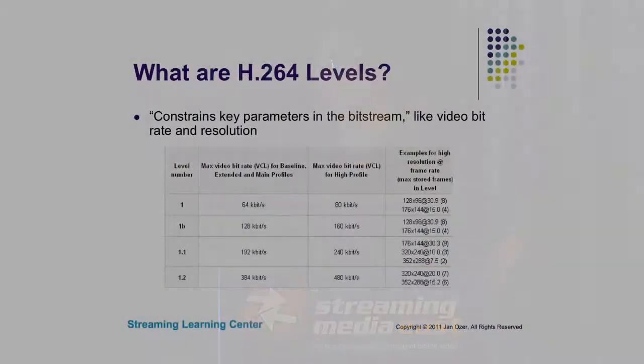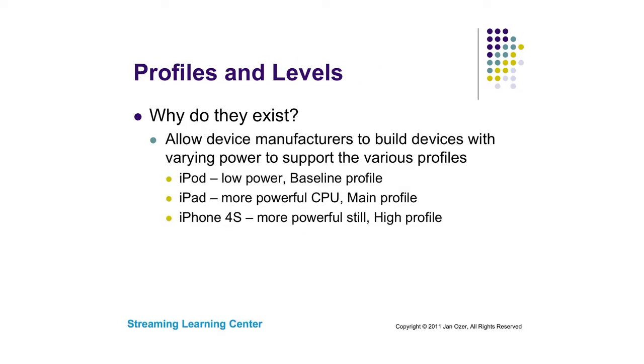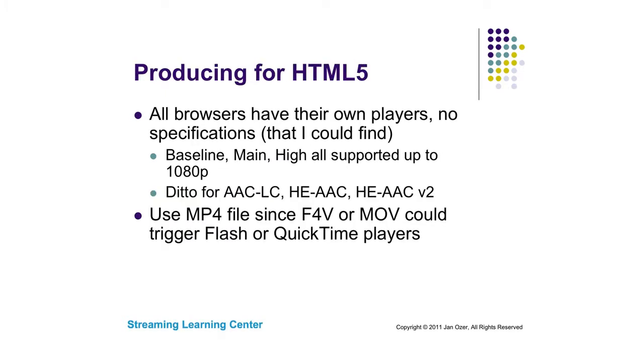And then levels just kind of take that one step further. Levels define bit rates and resolutions within a profile. And all these charts are available in Wikipedia. The key point is, as I said, profiles and levels exist so manufacturers can build devices with varying power to support H.264 at different levels.